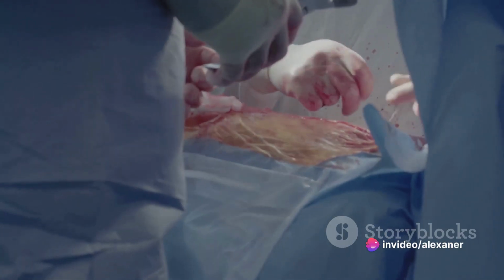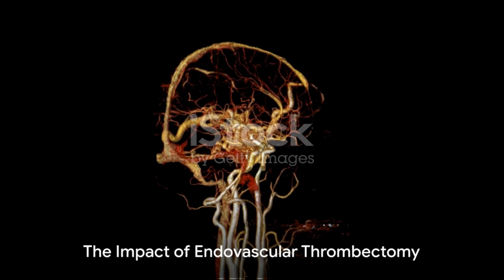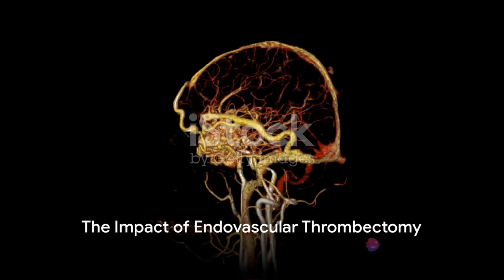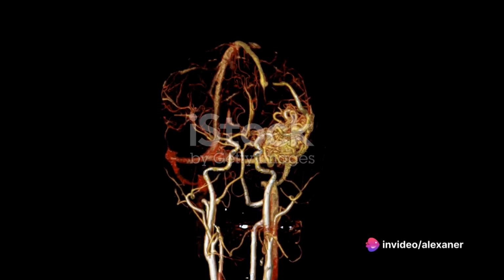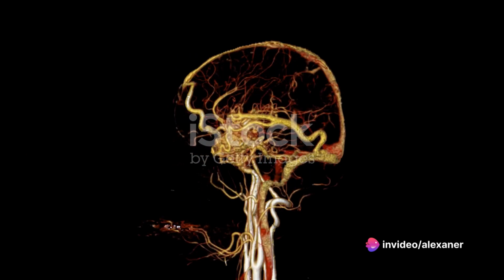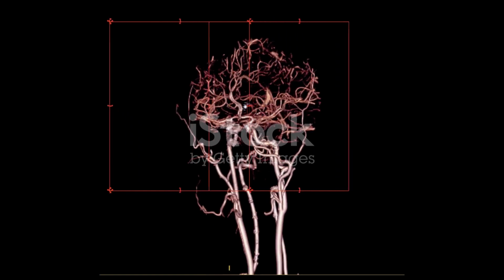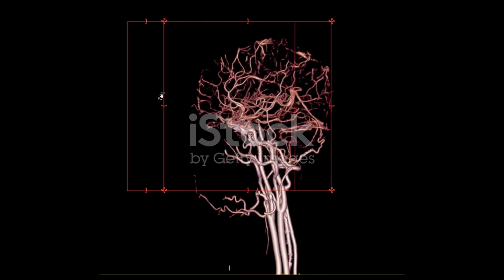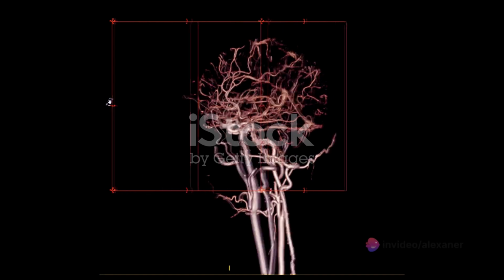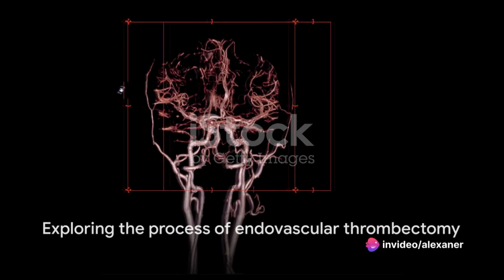One of the most effective ways to remove such a blockade is through a procedure known as endovascular thrombectomy. In the world of medicine, endovascular thrombectomy is a relatively new player, but has quickly become a game changer, saving countless lives and reducing the impact of strokes. It is a minimally invasive procedure that removes clots from blood vessels in the brain, restoring blood flow and mitigating the damage caused by a stroke. Now, delve into the process of this remarkable procedure.